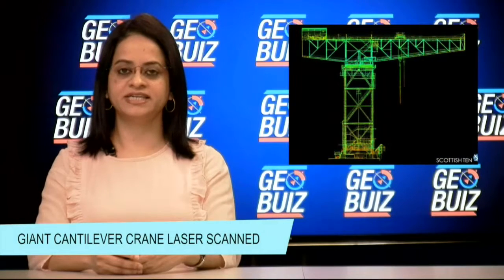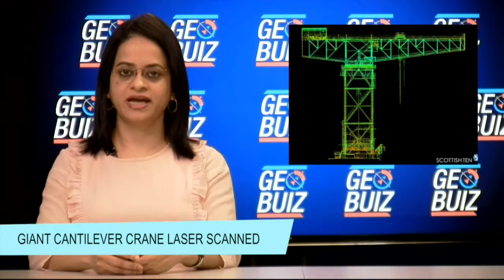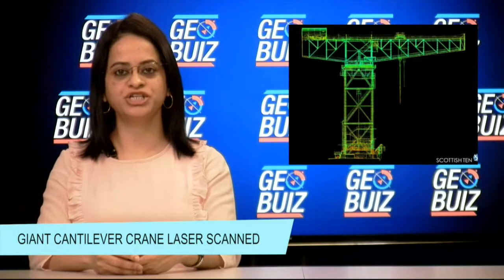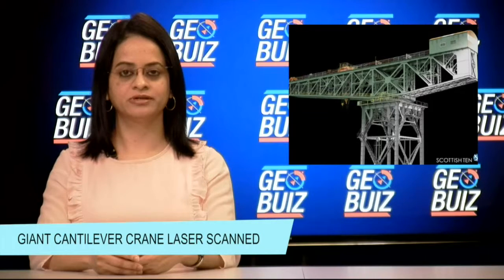Scotland has presented Japan with cutting-edge laser precision data of 4 industrial heritage sites in the vicinity of Nagasaki. All 4 sites have strong Scottish links. The 3D scanning data will be used to help conserve and manage the structures. It can also be used to provide virtual access to the sites, which include the giant cantilever crane. The crane was built in 1909 and is still being used by the Mitsubishi Group. The project was undertaken by a collaboration called Scottish 10.